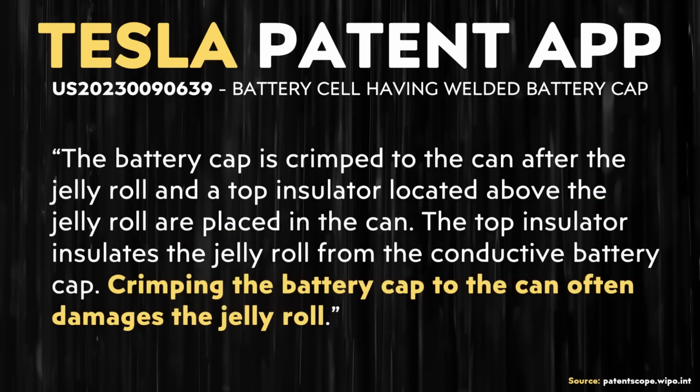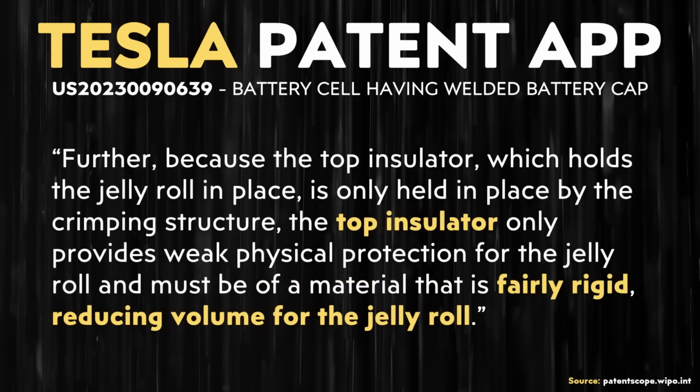Tesla then goes on to describe very specific problems caused by this crimped design, like for instance the fact that, quote, crimping the battery cap to the can often damages the jelly roll. Tesla then describes another downside: the top insulator in this design is only held in place by the crimping itself, and because of this, it must be made of a very rigid material, which in turn reduces the amount of space available for the electrode jelly roll. Thus, it decreases the energy density of the battery cell.